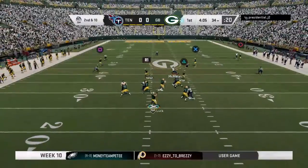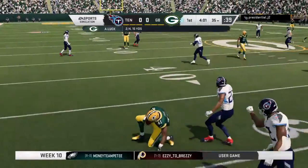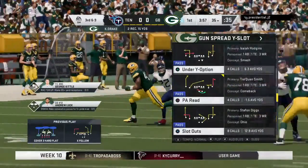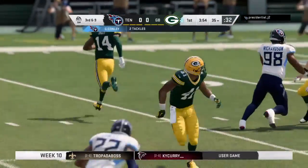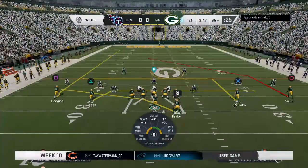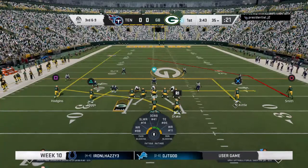Looking to throw on 2nd down. Luck. It's complete to Drake. They'll give him a yard on the play, and that'll lead here to a 3rd down. Everyone's got to be able to catch the football. Doesn't matter what position you play, but if you're on offense, be aware a ball may come your way. This defense tightening up a bit. That last catch just 1 yard, making it 3rd and 9.